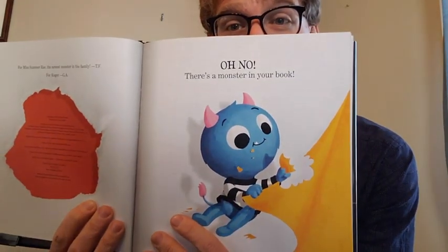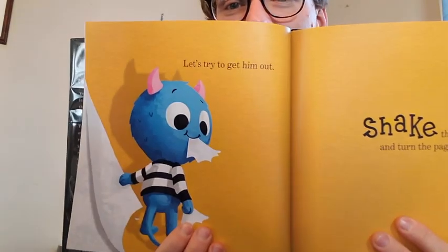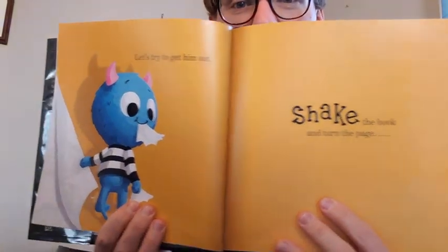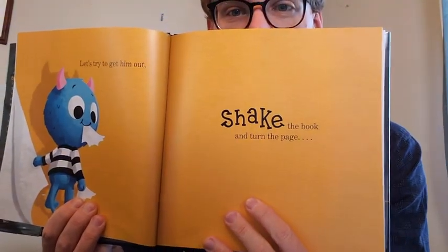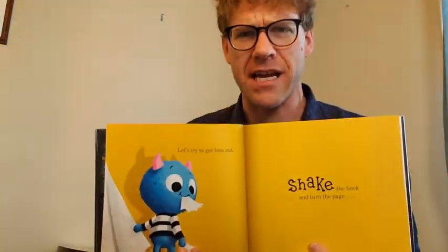Oh no, there's a monster in your book. There's a monster in the book. Oh my goodness. Let's try to get him out. Let's shake the book and then turn the page. I'm going to shake the book.